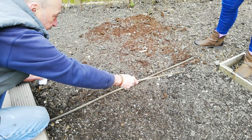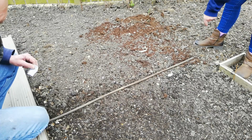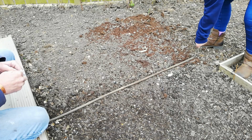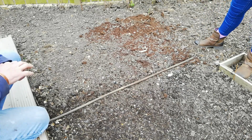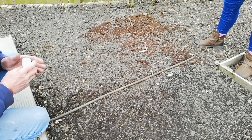Cheryl's on the other side there. She's going to pop a little stick in to mark where the row's going, so we can see now that's where the actual row of parsnips is going to be. I will probably put a little marker there to say that it is parsnips and nothing else.